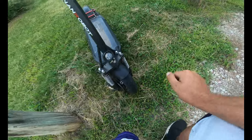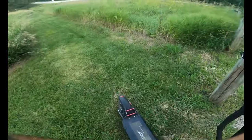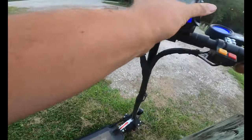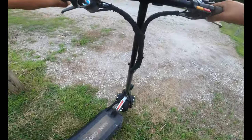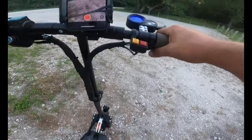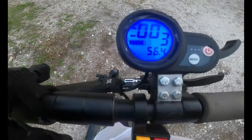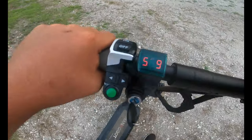So I obviously will get new tires on it before I send it out, get it all washed up. But this thing's been getting me all through around town. It is absolutely just a fun machine. Even all that riding, we're still sitting at 4 bars and around 56.4 volts.